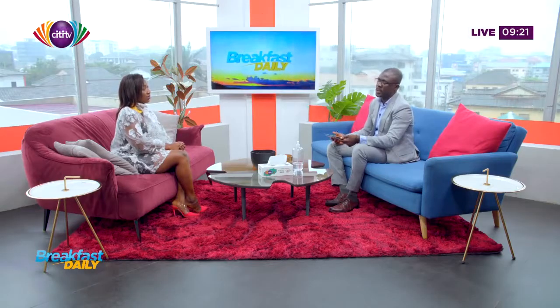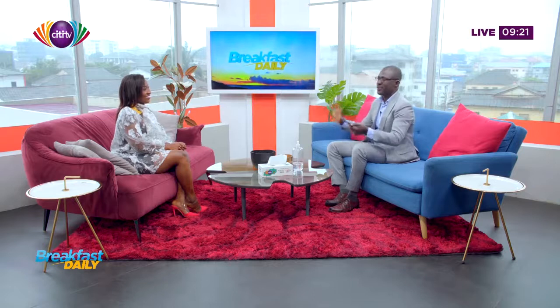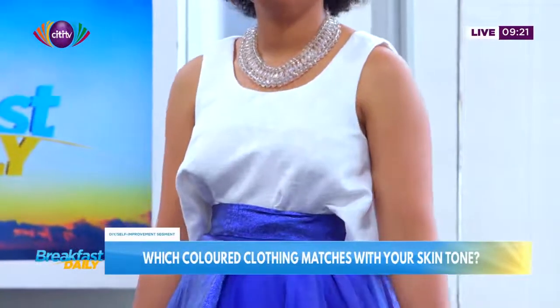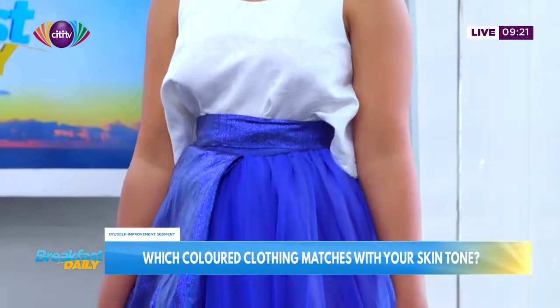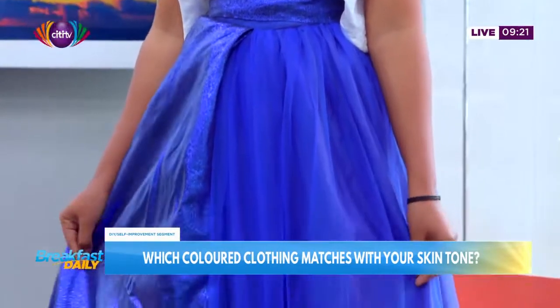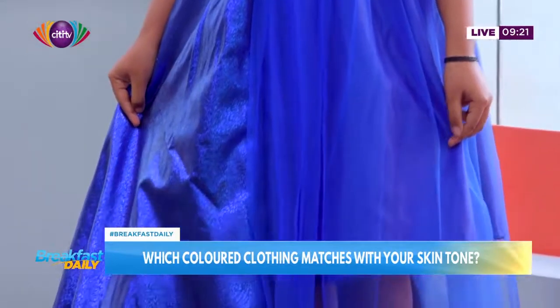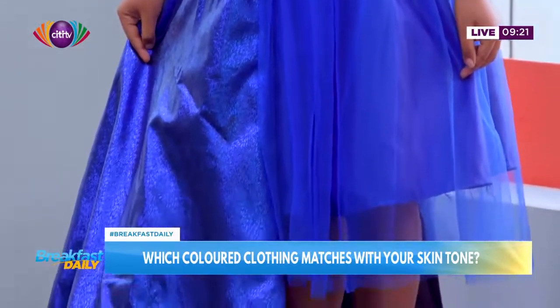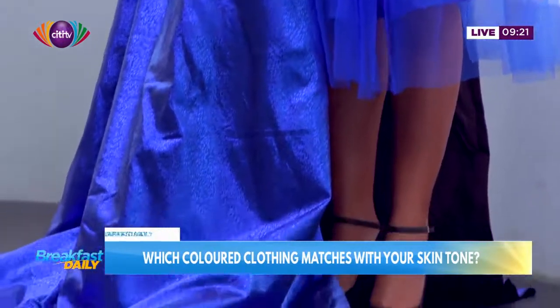I see. What else should we know about this whole mixing and matching of colors? Color theory. It's something that we all have to understand, because usually when someone tells you my favorite color is red, why red? Sometimes when my clients come up to me one-on-one, I say, so what's your favorite color? Red.